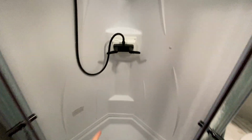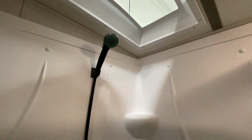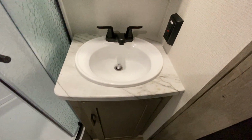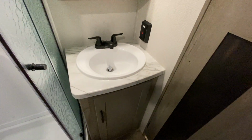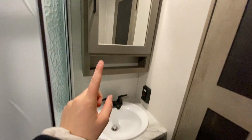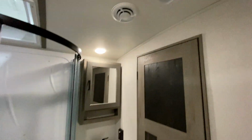And it has that really pretty matte black finish. You also have your skylight. Right next to your bedroom door entrance is your sink. You also have this plug-in right here if you want to plug in your electric toothbrush, hair straightener, anything like that. Storage below and above in your medicine cabinet. And before I forget, I always try to mention it, you have your vent up above your toilet.